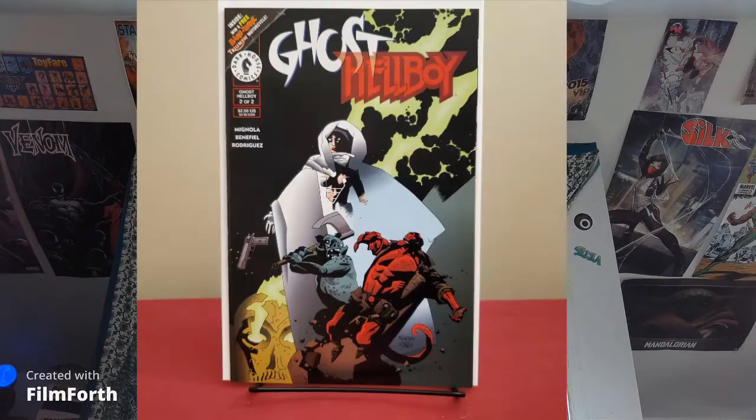They also have Ghost Rider. They also have Hellboy, Ghost, the character from Dark Horse in the 80s. Ghost, Hellboy Special #1 at $8. So if you're a Hellboy fan and you're looking for those back issue Hellboys, you can pick those up at Marvelous and save yourself 15%.